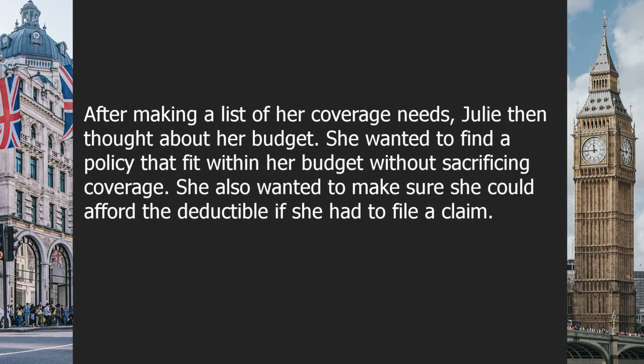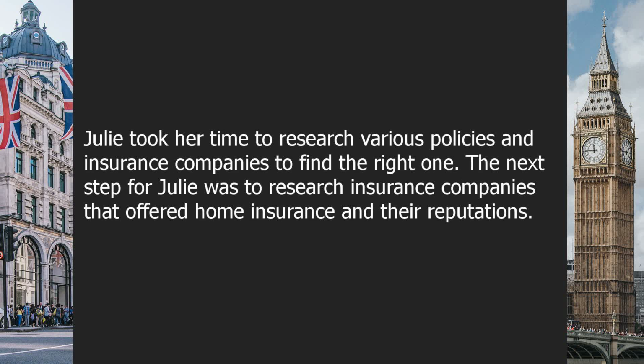She also wanted to make sure she could afford the deductible if she had to file a claim. Julie took her time to research various policies and insurance companies to find the right one. The next step for Julie was to research insurance companies that offered home insurance and their reputations.